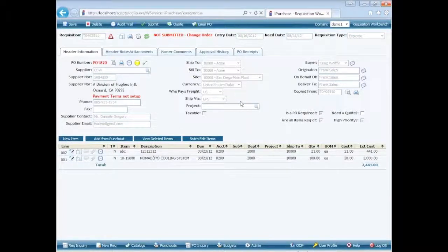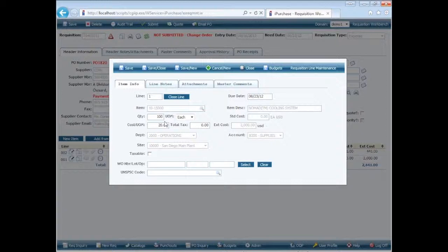We'll create a copy of that PO. A brand new rec is created. It's linked to the old rec. The only real difference is that the PO number is associated with the rec right from the beginning. All right. At this point, I can go in and change line items, close line items, cancel line items, change items, add items. Everything that you would want to do to a purchase order.